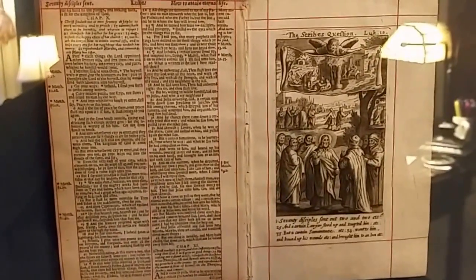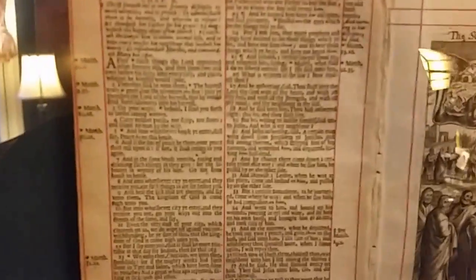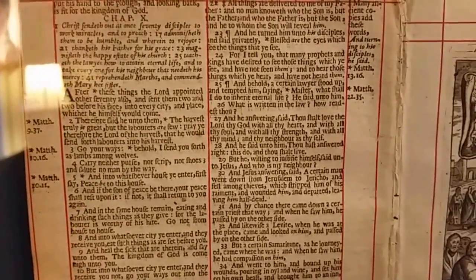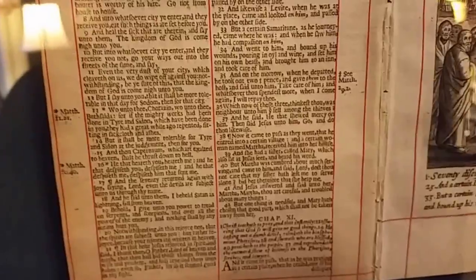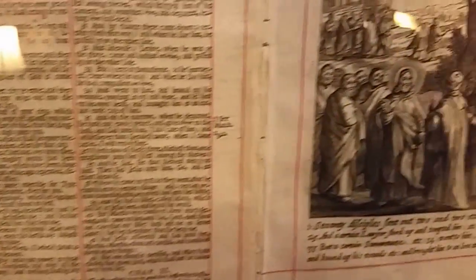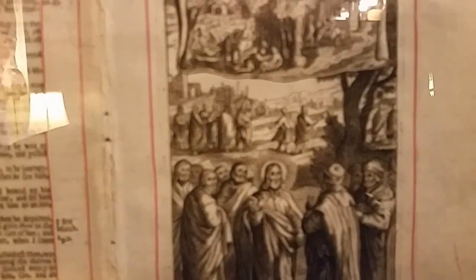Below that, this is a leaf from a 1600s Bible, and again, you'll notice the print. The red lines would have been added after the fact. This was kind of a status symbol, sort of. If you were wealthy enough and had enough money, you could have your Bible fancied up by putting these margin markers in it. Very nice detail, copper plate printing.